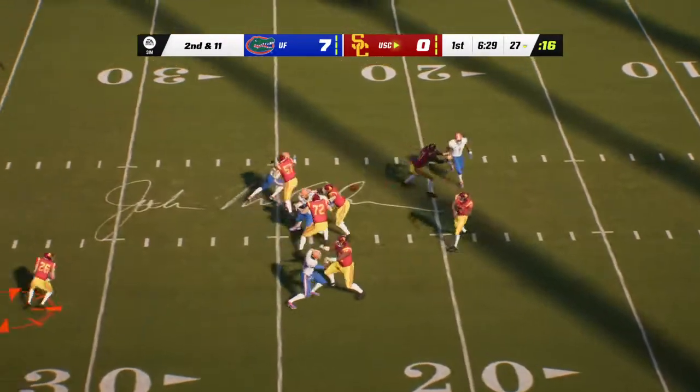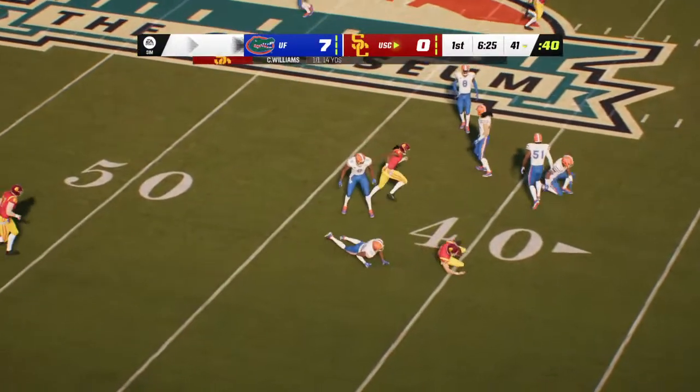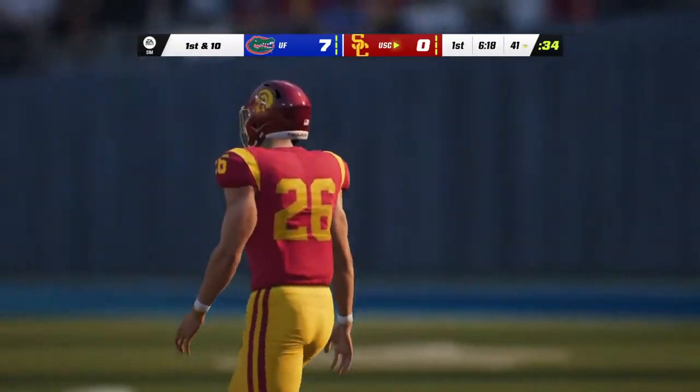They'll set up to throw. He's got his target. That's Zach Pascal. And they get him down, but not before he takes it across the 40-yard line. A Miami first down on the 14-yard pickup.